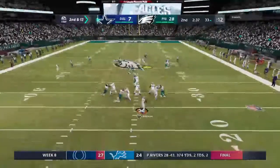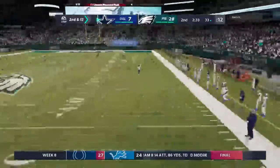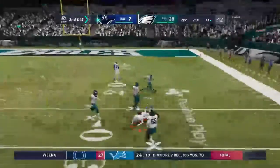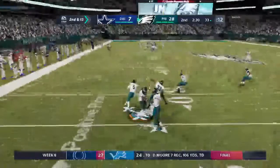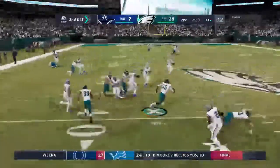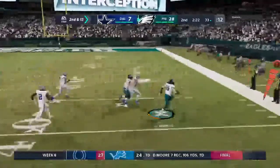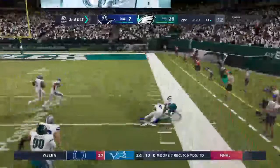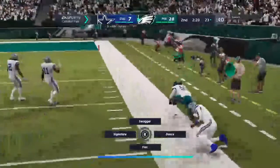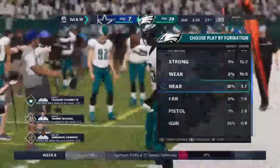Now a play fake, and it's Watson, eluding the pressure right. On the run, he'll let this go deep right side. And now Watson throws another interception, picked off by Dante Hightower. That's now his second interception in as many weeks from his linebacker position.